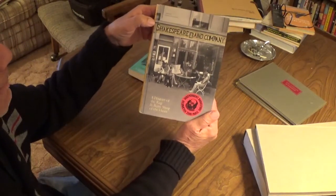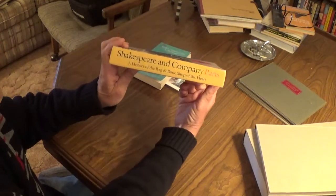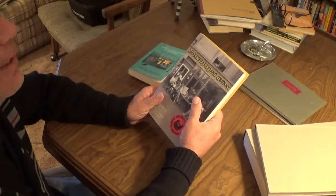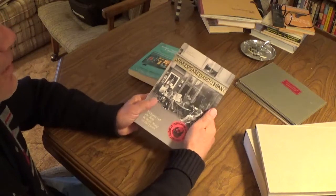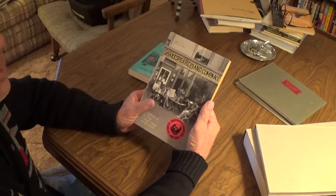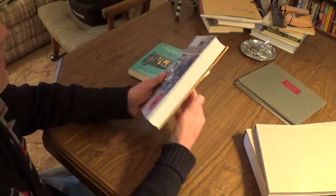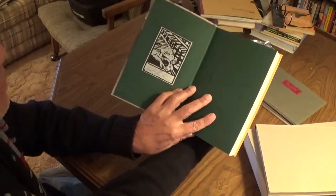Shakespeare and Company: A History of the Rag and Bone Shop of the Heart. And this is a wonderful book. I'm rather cynical about people who profit off things that I love. There are so many books written about Paris, and I'm kind of resentful of Americans going over there and thinking they know the secret Paris, and they write about it, and it just doesn't work. But this is an interesting book. It's very, very well done. There's my book plate that I put in.